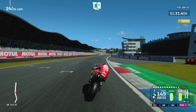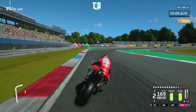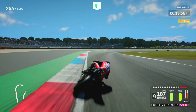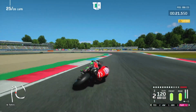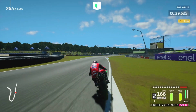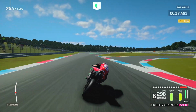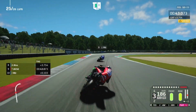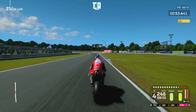So 24 laps gone, 25 laps started. Are we going to make it to the end? Johan Mir is behind us now. The bike's struggling to turn right. Yeah, we knew he'd come, we knew he'd take us. Not much I can do about it. With a loss of power, struggling to turn right. It's quite a challenge.